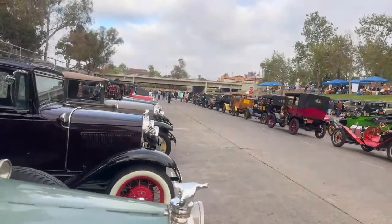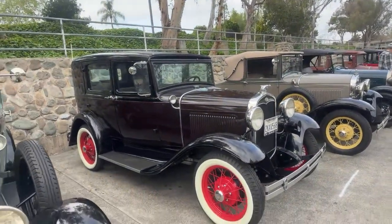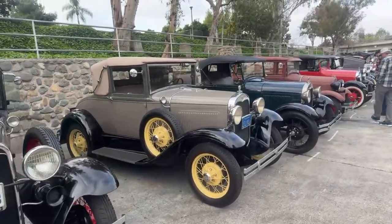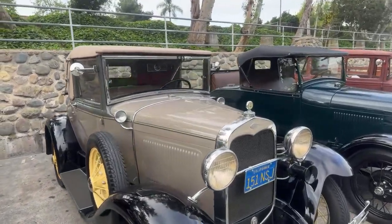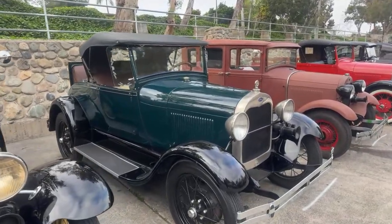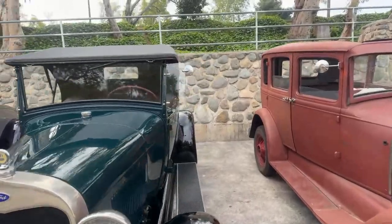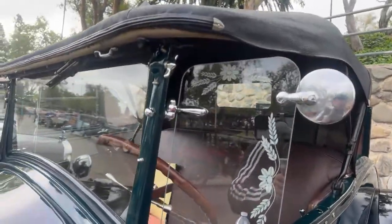It's got the flower vases in it. Pretty funny. Another 4-door. There's another Sport Coupe. 30 or 31 Sport Coupe. There's a 28, 29 Roadster. I'll show you these vent windows on the Roadsters with the engraving on them.